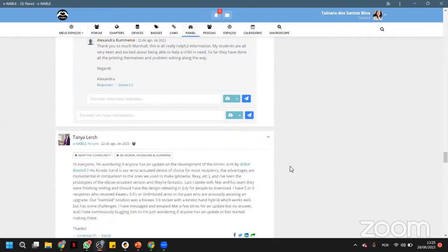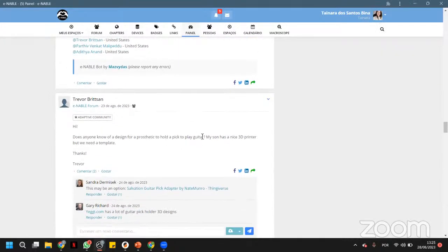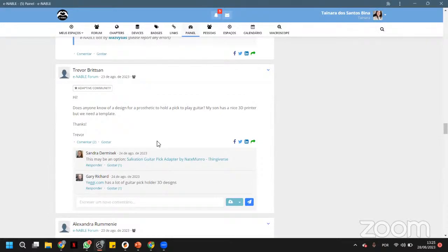There's also, I think I heard you mention, the question about guitar picks, for playing guitar, obviously. Still running into issues. Well, I guess we can find the actual post at a later time. But if I remember correctly, they were talking about adapting a kinetic hand for an individual that has a partial thumb, which obviously would change that design a little bit.